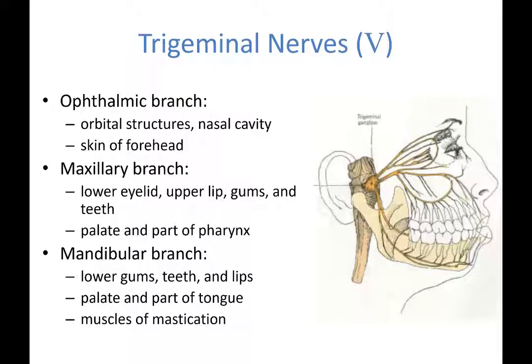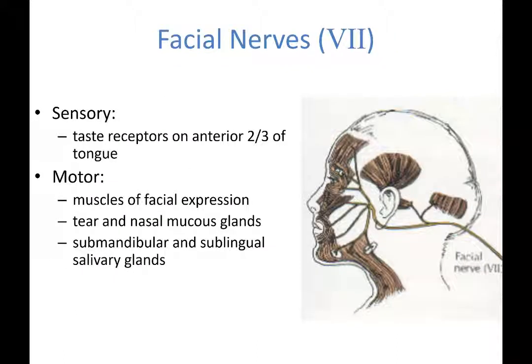Number 5, the one that I just skipped, that I didn't put in that group, trigeminal. This is the one that your dentist is concerned with. So the trigeminal has 3 branches. 2 of those 3 are going to deal with teeth. The maxillary branch and mandible. You don't have to know the branches. Just know the trigeminal is ultimately where the nerve roots from your teeth are going to go. We also have an ophthalmic branch that's going up near the eye. So the trigeminal has 3 branches that come across your face.